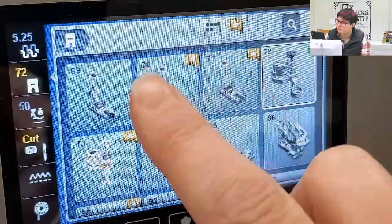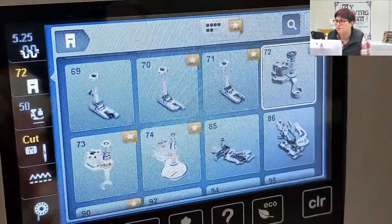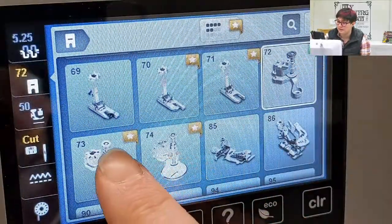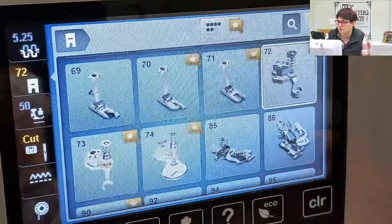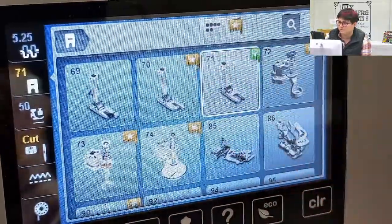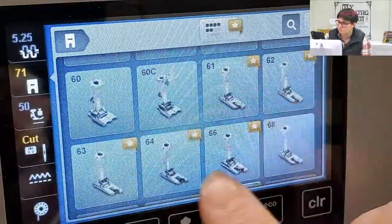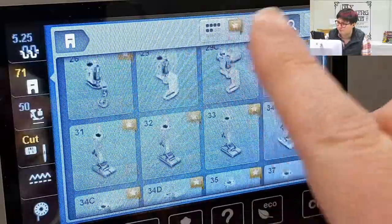The items with stars on them are recommended feet to use with the stitch you have selected. So right now I have a straight stitch selected, and my gold stars are feet that recommend using a straight stitch. So a 71 is a lap seam foot. Your 66 is a rolled hem foot. There's so many fun options in here.